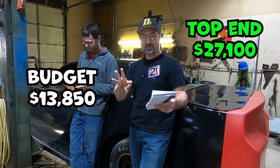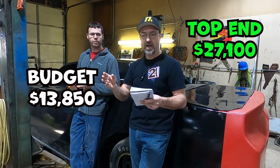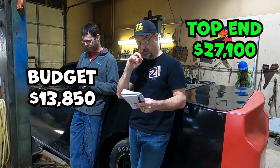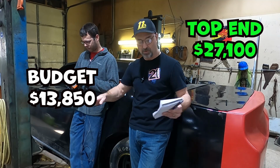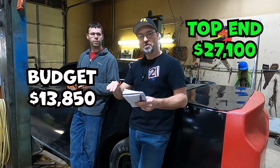Yeah, and this is all the variables here. What if you fail an engine? What if you break a shock on a rough track? What if you get caught up in a wreck? That all adds to this. This is just assuming everything goes right. But we're going to call maintenance every week a wash with the winnings.